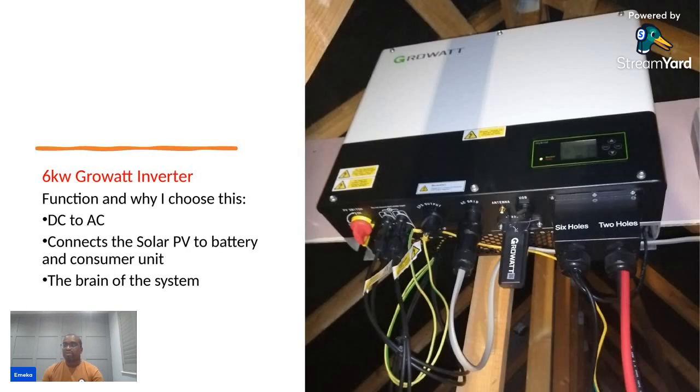The next one is the 6 kilowatt Growatt inverter. I was supposed to get a 5 kilowatt inverter, but unfortunately they didn't have a 5 kilowatt inverter, so they gave me a 6 kilowatt inverter for free. Well, I won't say it's free anyway, but they gave me a much bigger inverter.